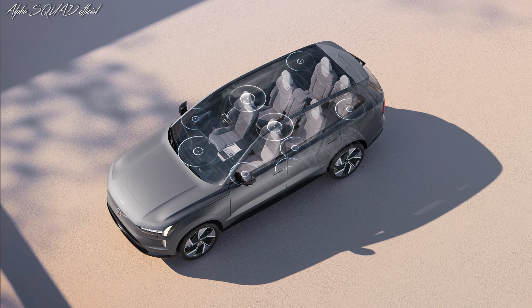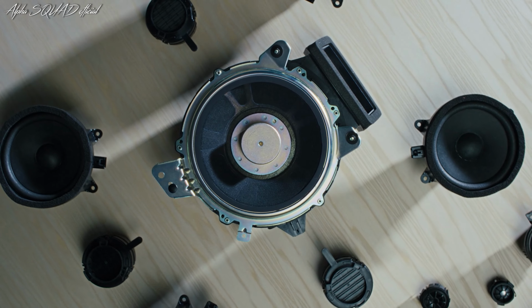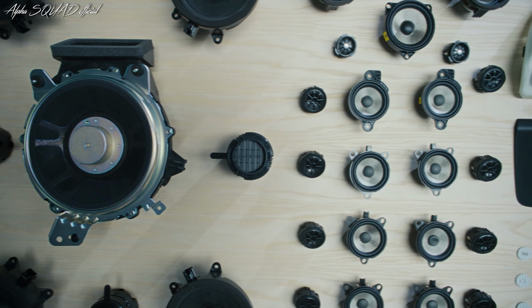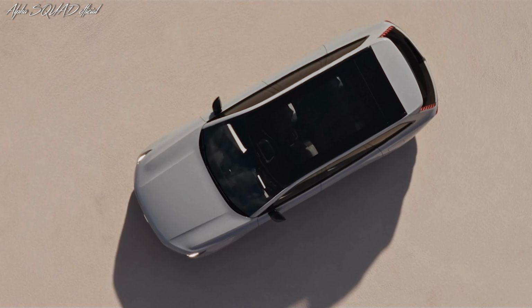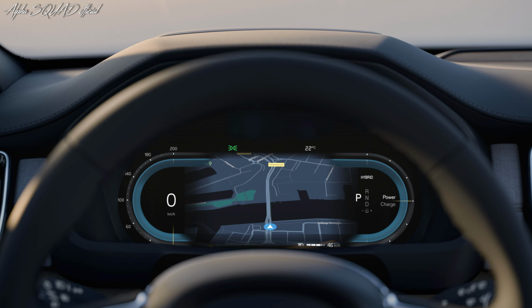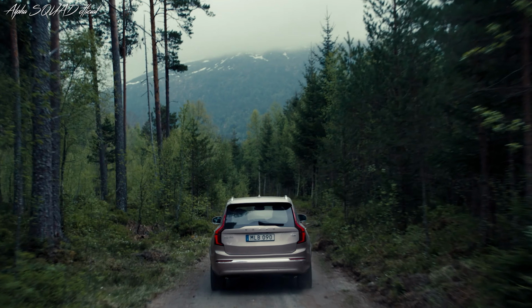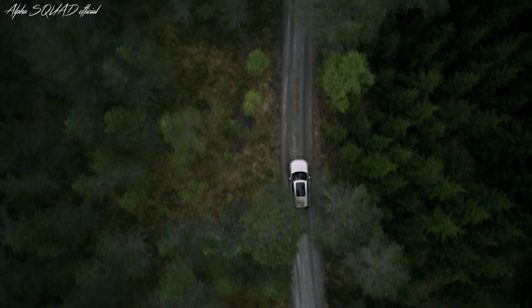Sound that moves you. Take your listening experience to new heights with the Bowers & Wilkins audio system, delivering concert-quality sound that transforms your car into an immersive sound stage. With the XC90's perfect blend of hybrid power, luxury, and groundbreaking technology, this SUV is ready to dominate the road.